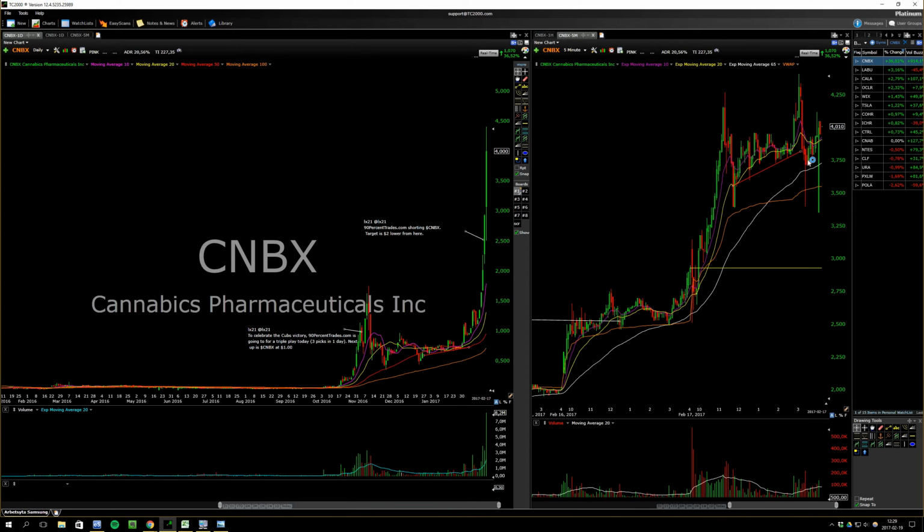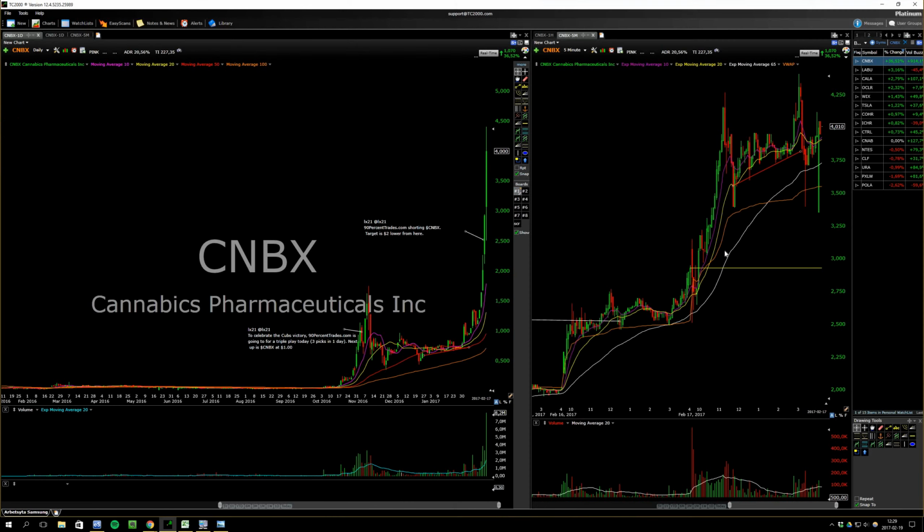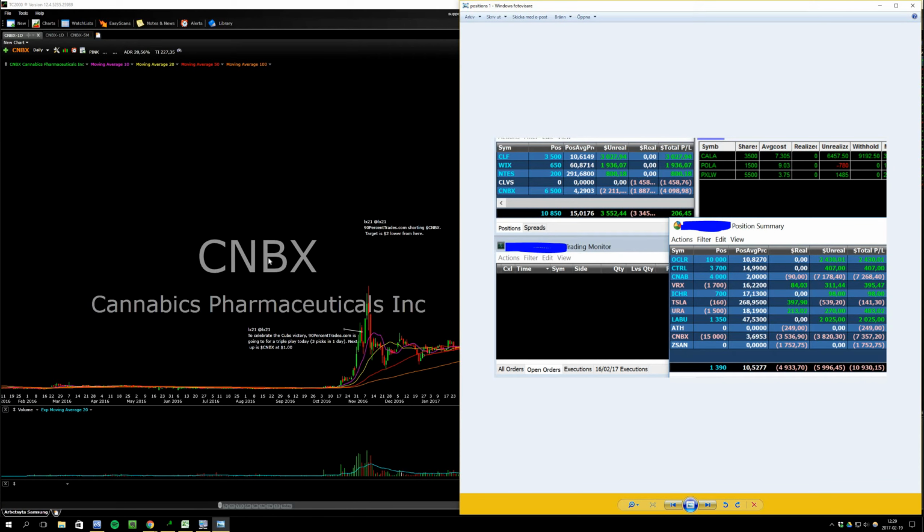But again, it's an OTC, so the problem is the fills, so I'm always afraid of OTCs. Even though you could do size on this thing, it's pretty liquid, but OTC fills are so horrible, and I'm not really good at trading OTCs overall. But if it was a NASDAQ, I would probably be in more size, probably would have been in more size near open. So, anyways, those were the trades and the positions.